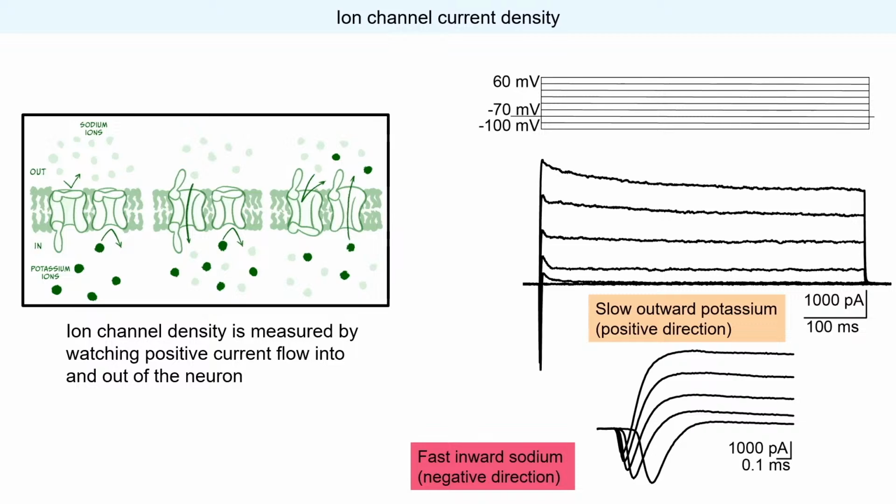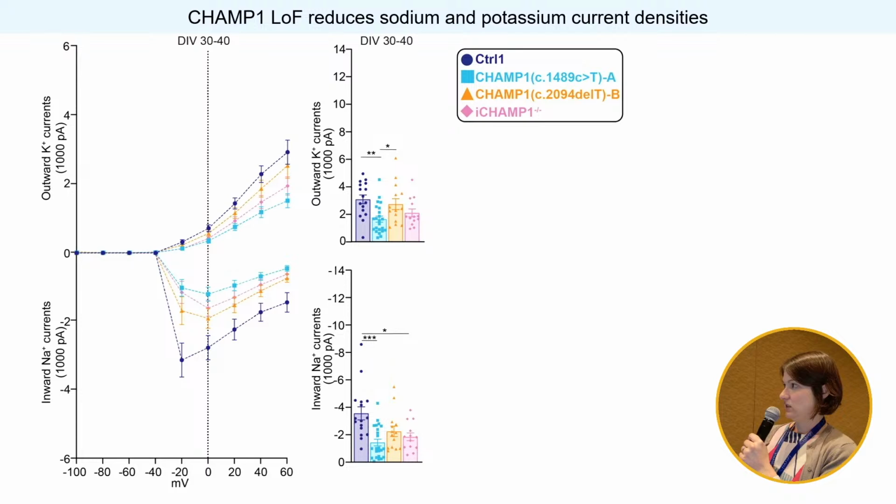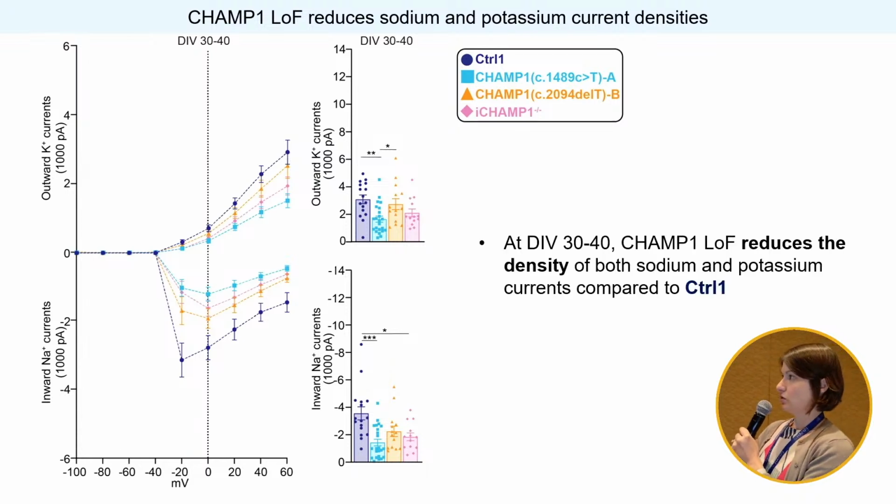And with this information, I can record from neurons and plot how dense the ion channels are on the membranes with increasing steps. So what you're looking at here is a plot of sodium coming into the neuron and then potassium going out of the neuron. And this is just at increasing voltage, so I can look at the dynamics of the cell. And what I'll draw your attention to is that the control in navy is much more negative on the scale of inward sodium currents. So there's a lot more sodium ion concentration in the control compared to all three groups. And that's also true in the potassium ions, but it's a little bit more close together.